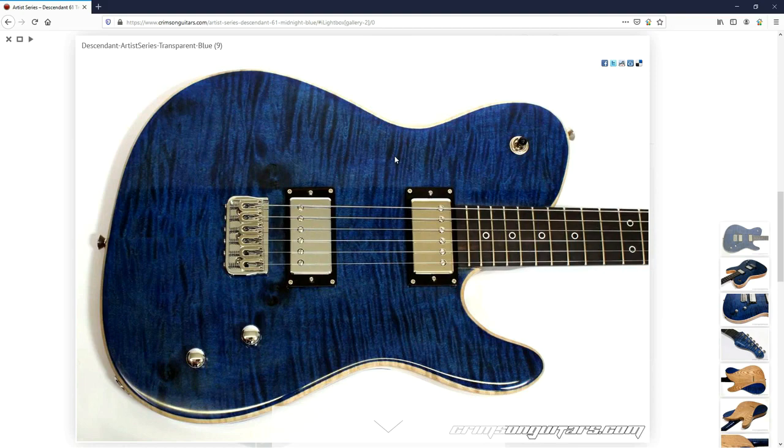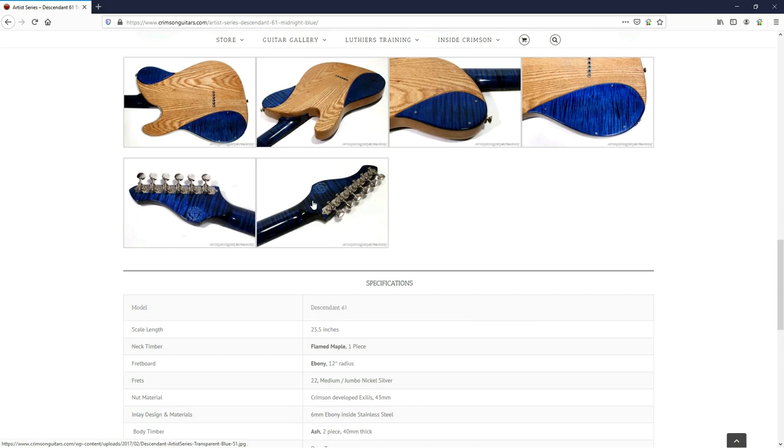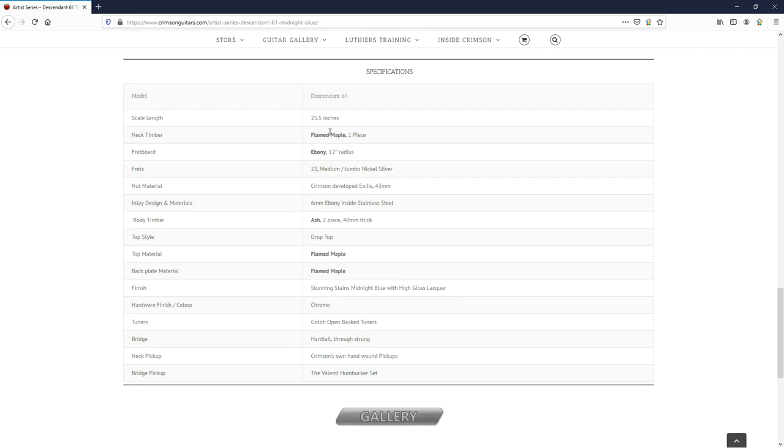Let's scroll down. Yeah, how do I get, oh, there we go. Yes, click out of the pictures. That would be a good idea, wouldn't it? Oh, look at that neck there. Isn't that just gorgeous? So, we get a 25 and a half inch scale length. Flamed maple one-piece neck with an ebony fretboard, 12-inch radius. 22 medium jumbo nickel silver frets.